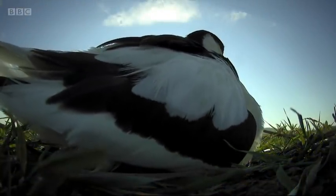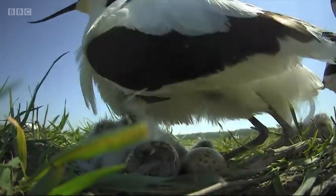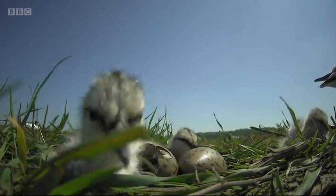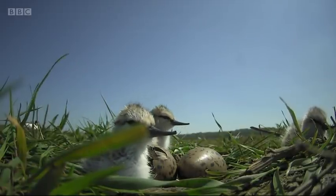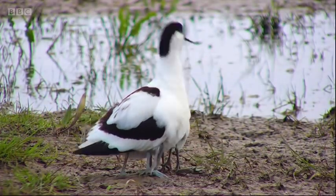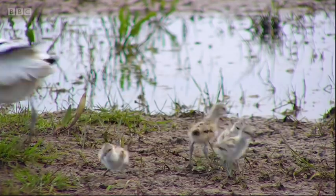She settles down again to brood them. There are four eggs underneath her. But she's a little bit fidgety, and there's good reason, because as she stands up, two of those wobbly little chicks are already out of their eggs. And it wasn't long before all four of the chicks had hatched.